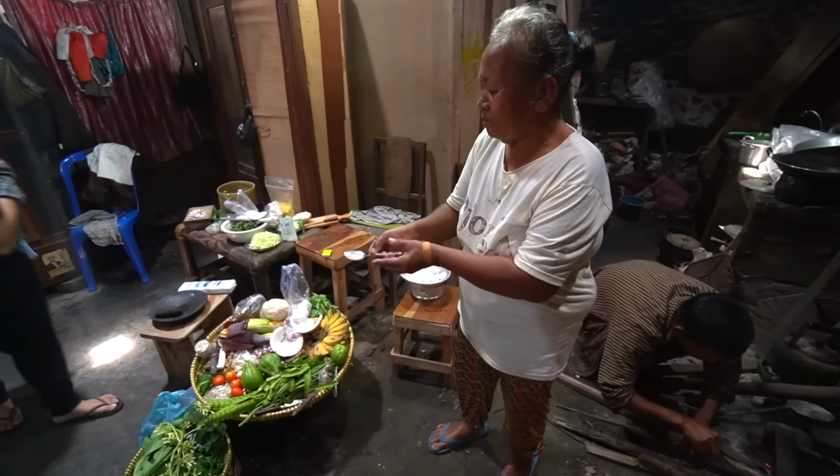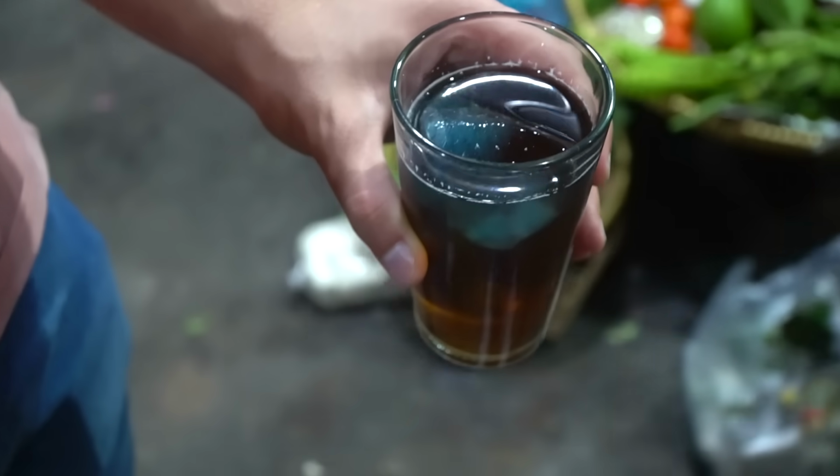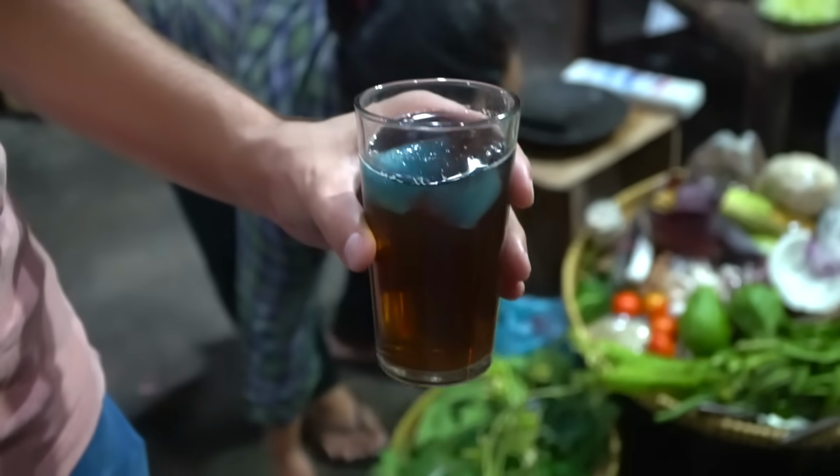So the green papaya dish is done. We are just trying to cool down. It is quite hot here in Indonesia with this tea, and actually the ice is using those blue pea flowers that they have an abundance of here. So the ice is nice and blue. Oh yeah, that's refreshing.